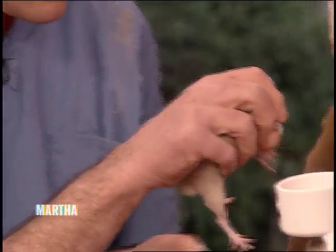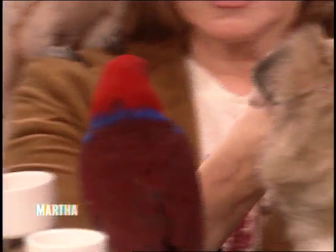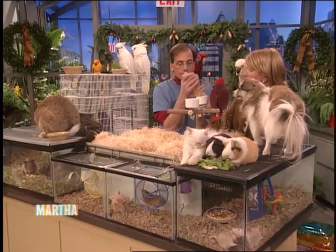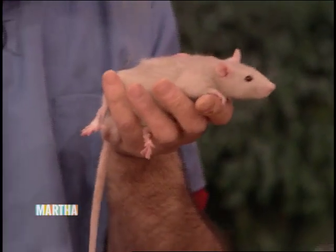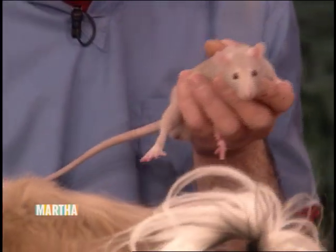Which, Martha, you don't want to hold him, do you? I'll hold him. See, I'll pet Rufus. Rats are only guilty by association. They are not at all like the wild relatives you see living in the sewers. They're bred to be pets. Right. They're sold in pet stores. They're very, very intelligent. They have the cognitive skills of a dog or a cat.